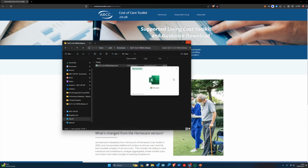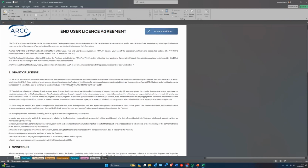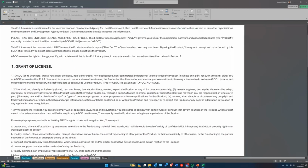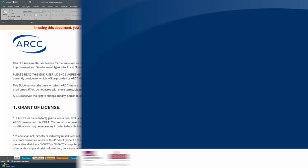So if I go back into this file and click enable content again, that red bar will go. That's important because a lot of the code in it won't work if you have that red bar there. So that's just something to note to make sure that it's unlocked and you're ready to use it. As I say, that's something outside of our control, just because we have to put it on a website so that people can download it. So there's a little hoop to jump through.